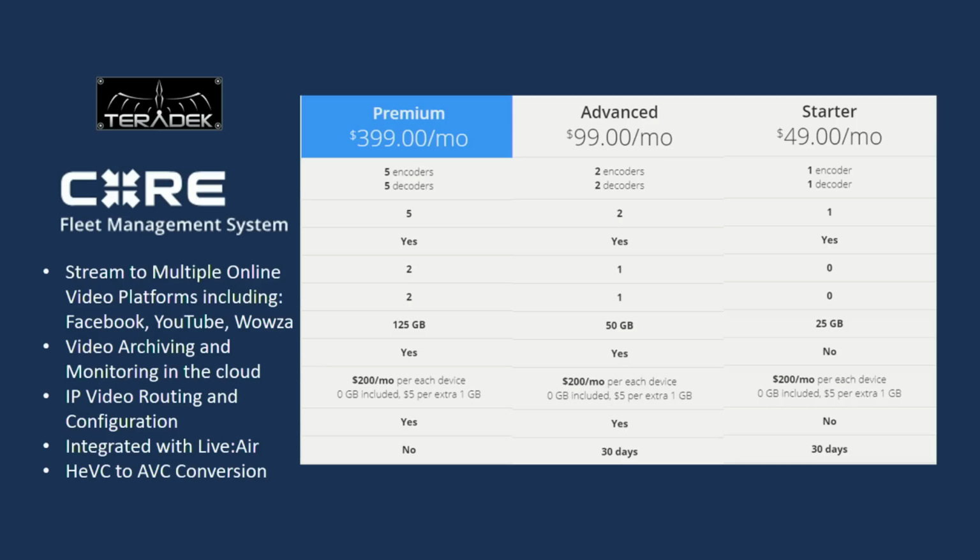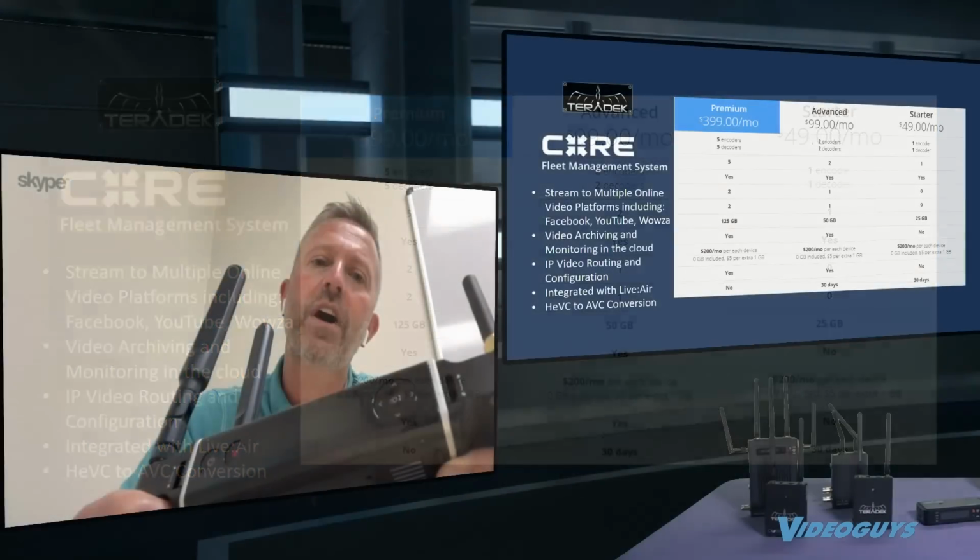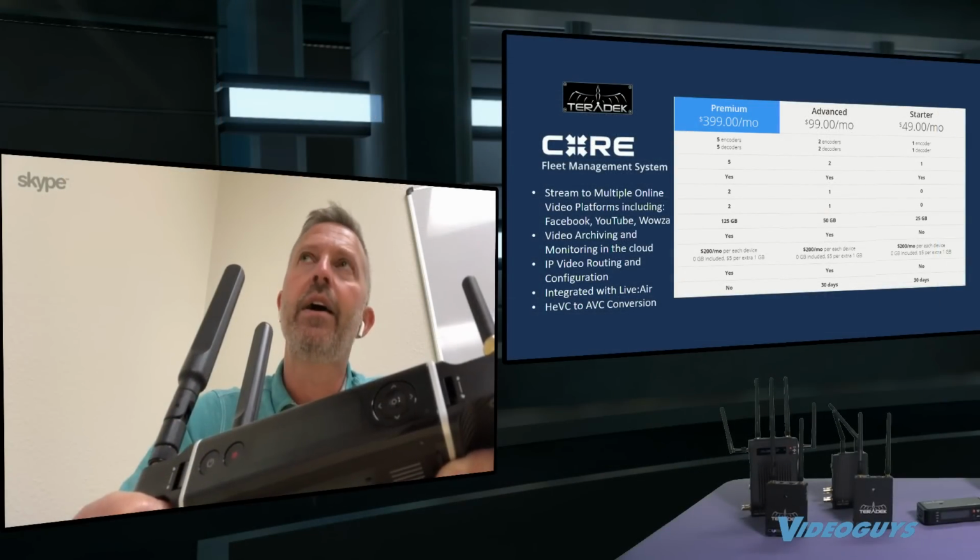We have full screen right now the 3 different levels of the Core program. So if you could just review the starter, the advanced, and the premium package, and who it's targeted for with each package. Yeah, so I would assume that the people that are going for the Video Go would be looking at the starter or the advanced pack. Yes.